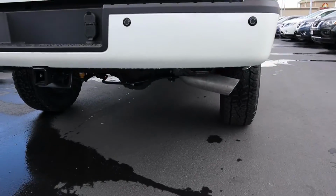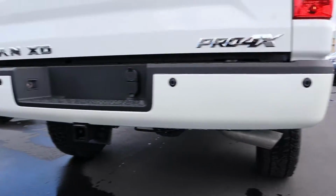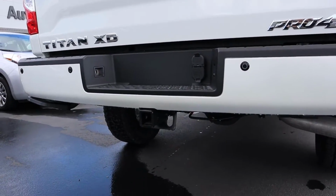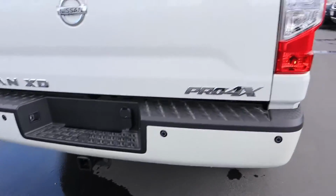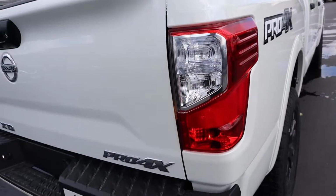And we can actually start down below. We can see the exhaust tip for the diesel motor right there. Got some more parking sensors integrated in the back of the bumper. You do get a receiver hitch on the truck. The taillights right here, we can see the reverse lights integrated right there. I like the design of them.